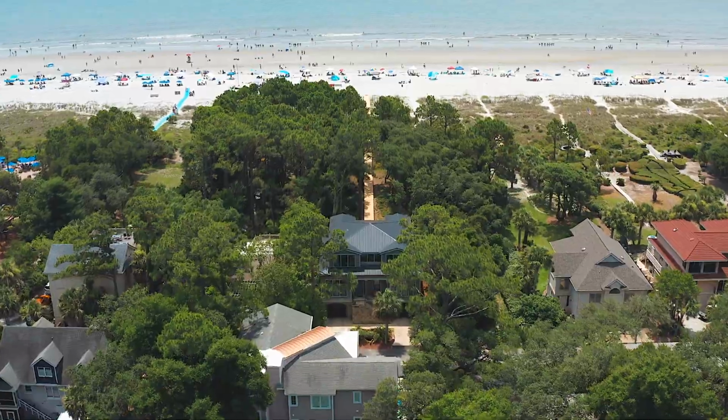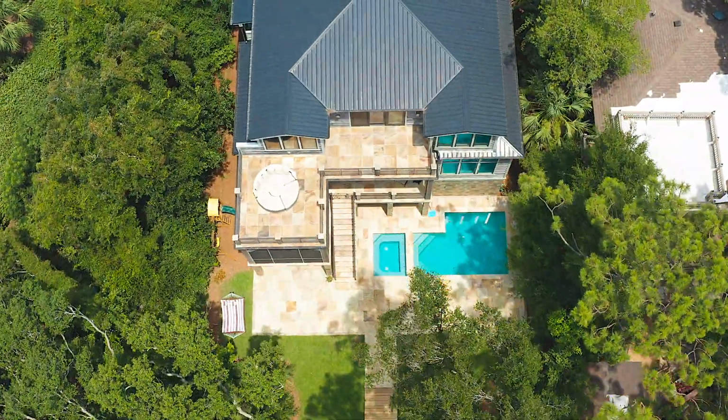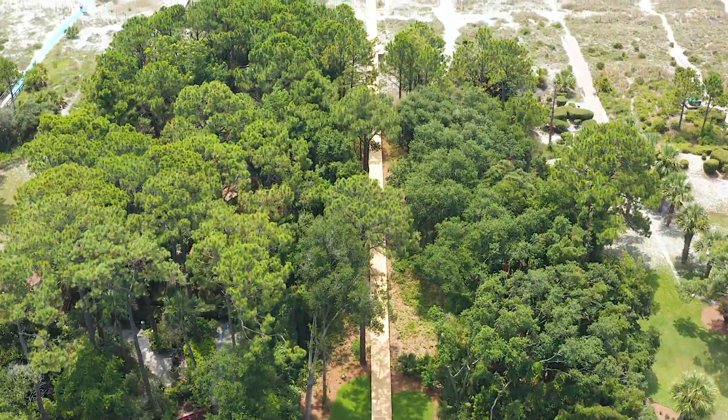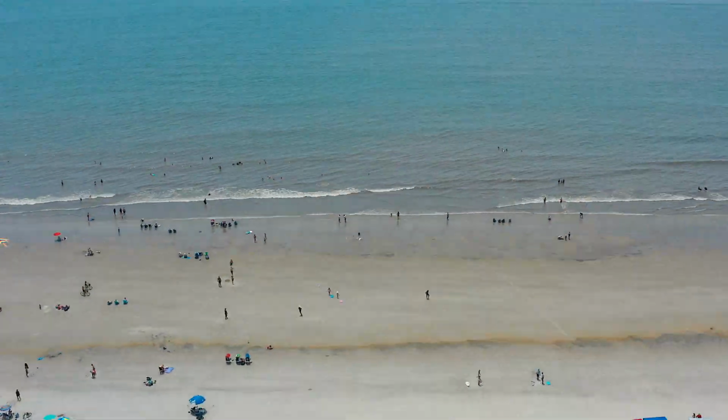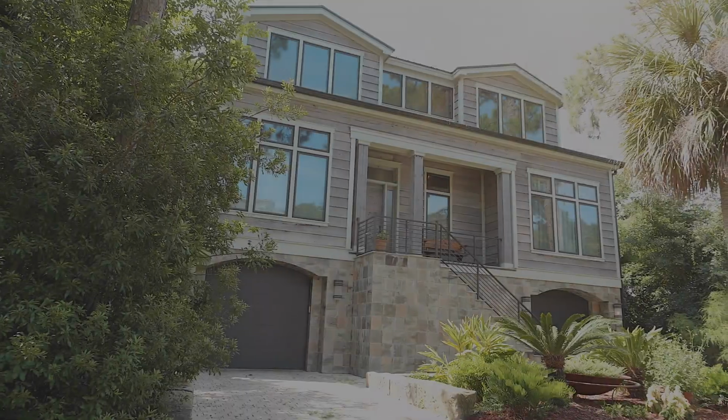When the dust settled, 75% of the entire home was comprised of reclaimed materials, and an astounding 100% of the interior architectural details are recycled. This is their story.